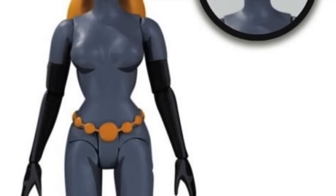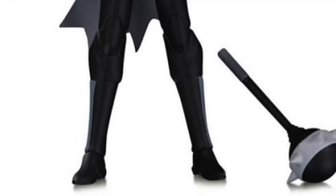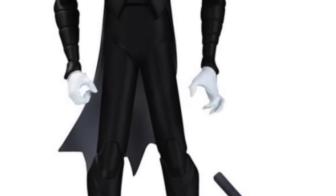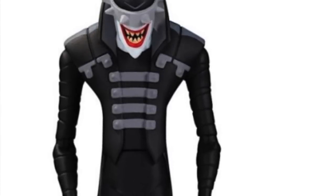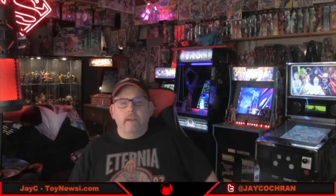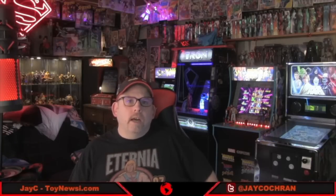Now, of course, these aren't all characters that actually appeared in the animated series. You may recall that the DC Collectibles had essentially changed the theme of their animated series figures, and we're calling it The Adventures Continue. There was a comic book series and all that, and they were doing characters that never actually appeared in the animated series. So that's part of this.